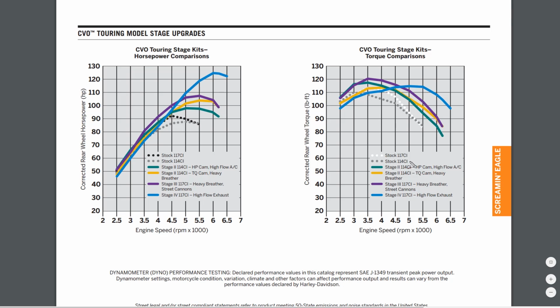So I get a lot of questions about power, so I'm going to show you guys some specifics on what the power differences are between the 114 cubic inch and the 117 cubic inch. So this is out of the Screaming Eagle catalog, and this is corrected rear wheel. So this is actually what you will feel power to the road. So the 114 produces 110 foot-pounds of torque at 3,000 RPM, and then the 117 cubic inch produces about 115 foot-pounds of torque at 3,500 RPM. So a little bit further up the RPM range to produce the max torque for this 117, and I definitely felt that when I rode the bike as well.